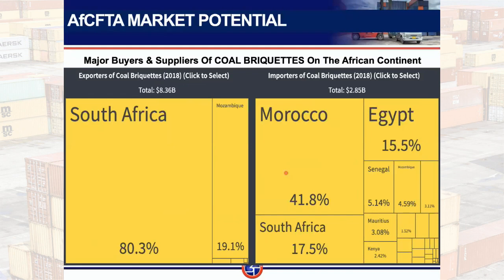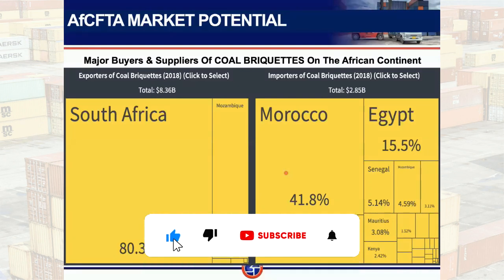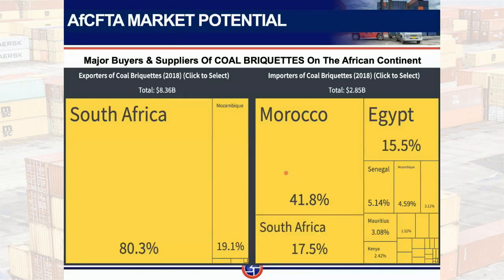You notice a trend in this data, as we talk about it from time to time, that a lot of countries import the same thing they export. That's very common. So South Africa and Mozambique are exporters and they're also importers of this item. And that happened also in Nigeria.